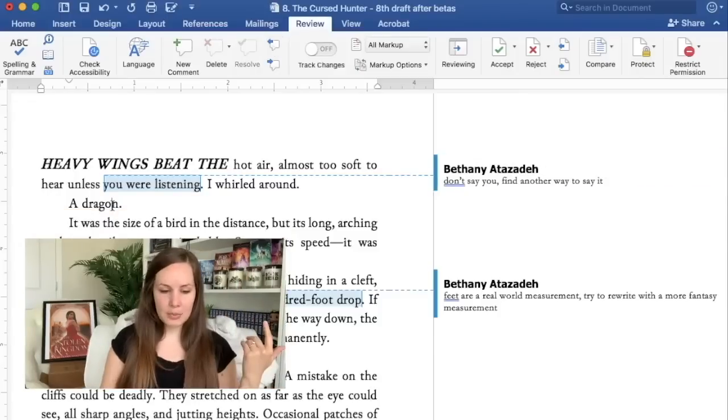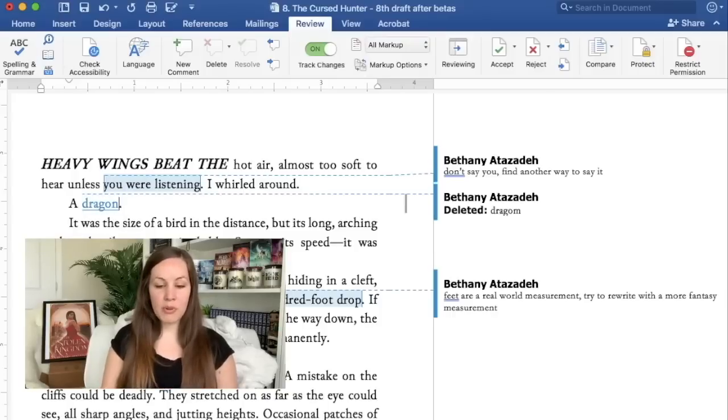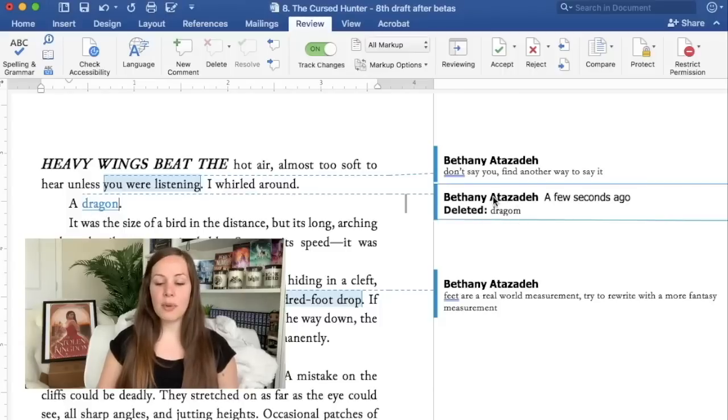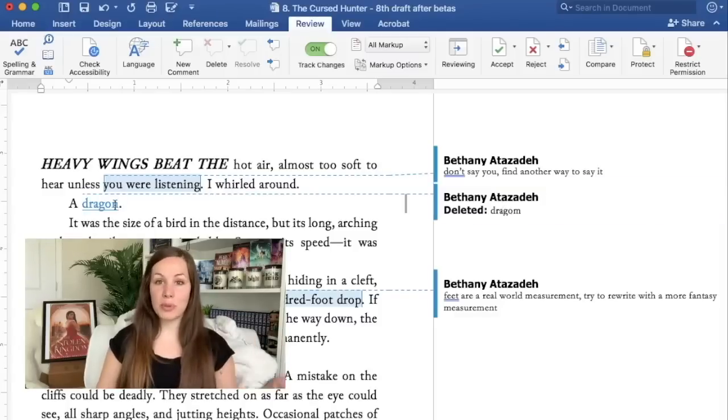Let's pretend I misspelled dragon and this is like an M or something instead. Okay, so an editor is going to come along and your editor will turn on this track changes feature. So it has to be turned on for it to work, first of all. But then they're going to go in and rewrite it. And you can see how it changes color and it puts up a little comment on the side, just like the other comments, but it's actually telling you what happened. Deleted this word, replaced it with this word.